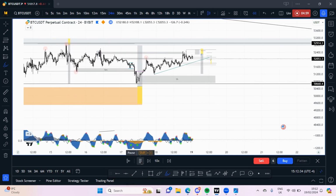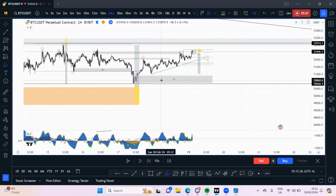Which is what we expected. Now we're thinking, right, price is marked up. Is it going to take out this high? Is it going to tag that stop loss? And are we going to be in trouble?